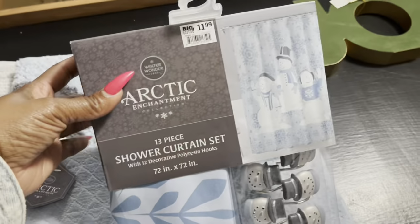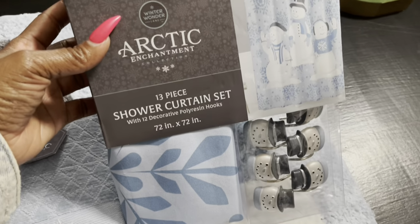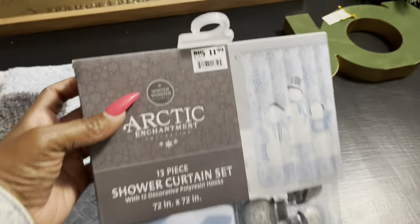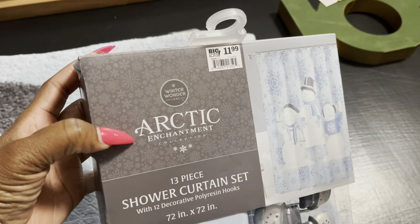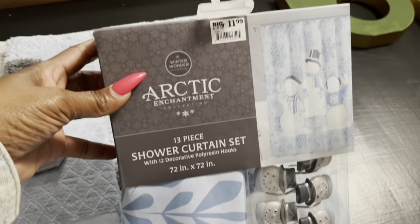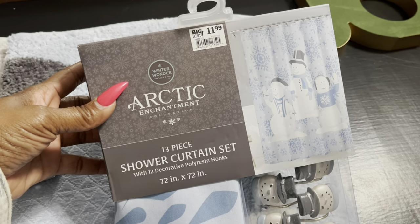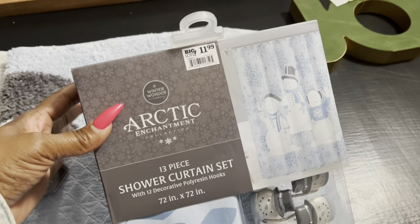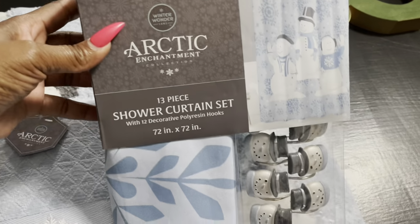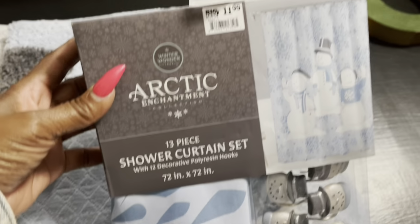So Big Lots has several different Christmas shower curtain theme items. And I picked up this, it's called the Winter Wonder Lane collection, their Arctic Enchantment collection. And guys, they have some really cute stuff. If you haven't been to Big Lots, I definitely recommend that you go. I love their stuff. I wanted to get more, but I don't need more. I need to just go through what I have, to be honest with you. That's going to be a whole separate video on its own, I think. I got way too much stuff.